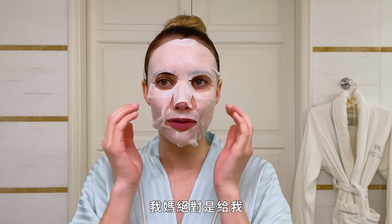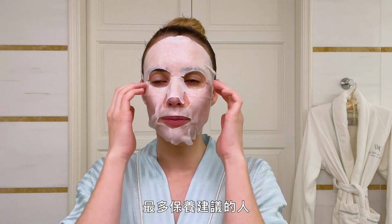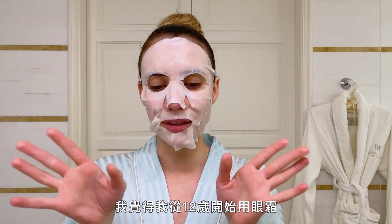My mom is definitely the one who's given me the most beauty advice. I remember being 12 and going on one of those class overnight trips, and she sent me with, you know, a toothbrush, toothpaste, and eye cream. I think the eye cream since I was 12 has really made a difference.